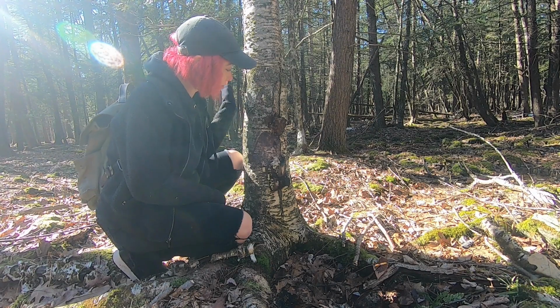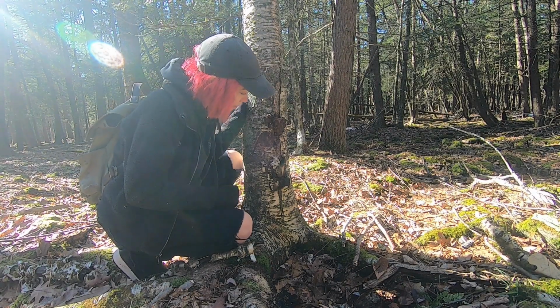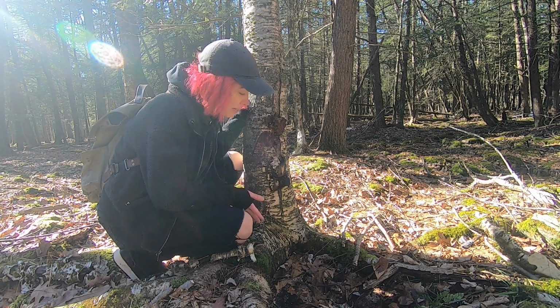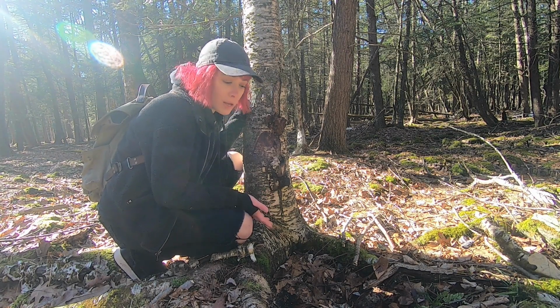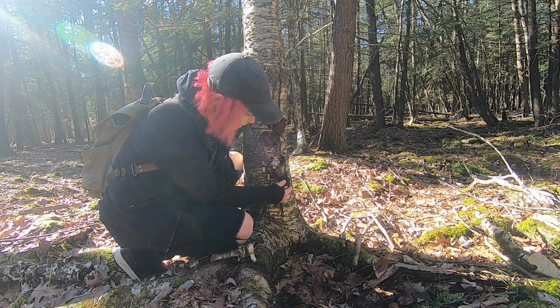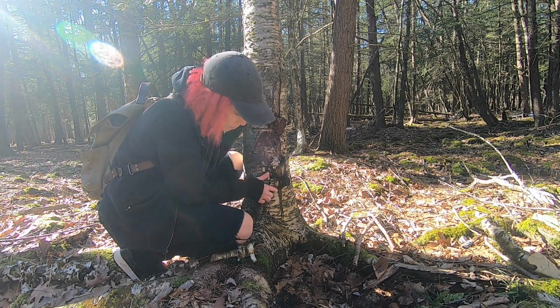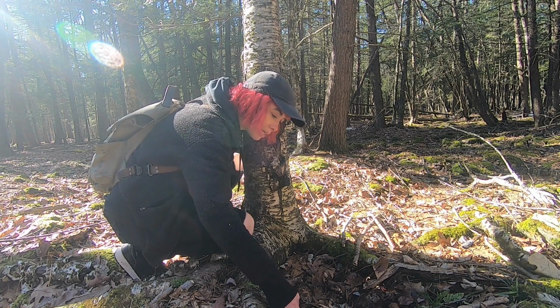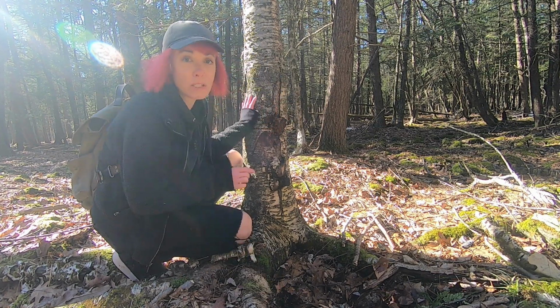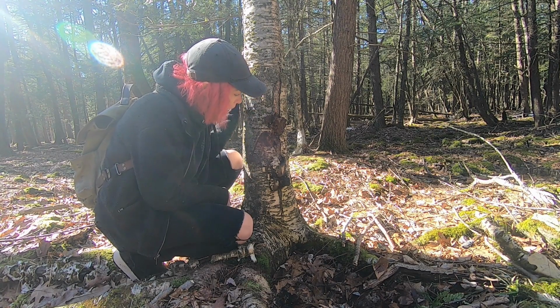All right, well, we found some chaga, and it looks like a lot of it's already been harvested, which we're gonna talk about in a minute. But first I wanted to show you some for identification. There's like this little nugget down here. This has all been harvested, and then there's another big hunk of it down here, but we're gonna leave that just because there's already been so much taken from this tree.